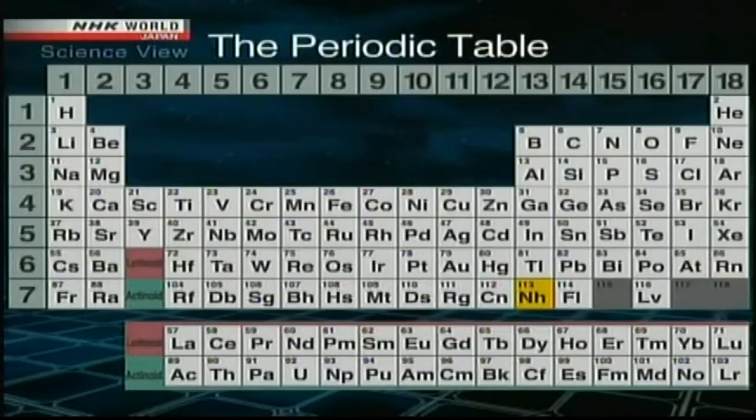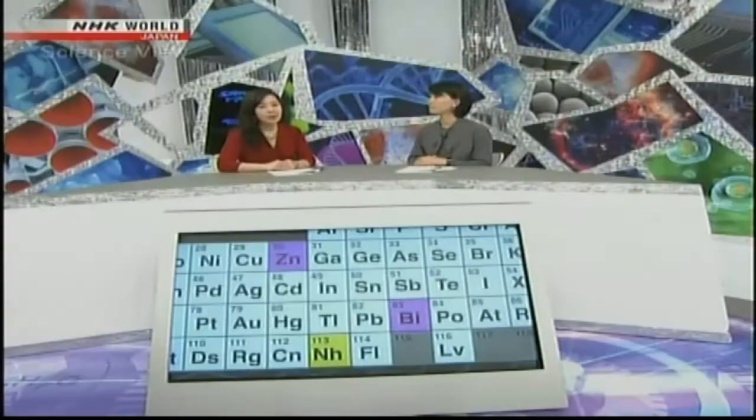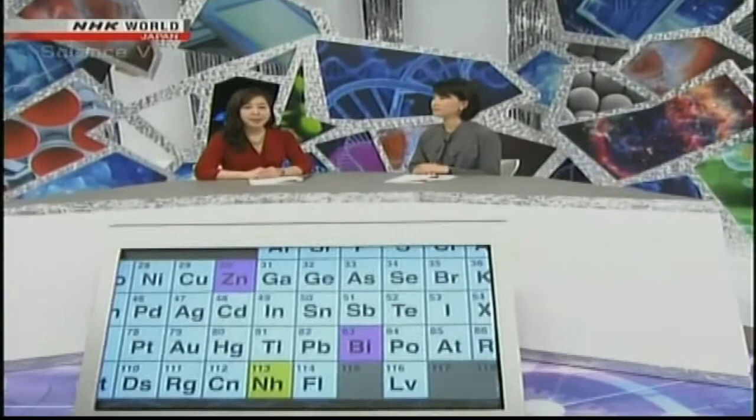The element number is the number of protons found in the nucleus of the atom. In this research, element 30, zinc, and element 83, bismuth, were collided together. The nuclei fuse, so the number of protons is 30 plus 83, which equals 113. The principle may be simple, but the actual research was extremely difficult. Let's see where this all took place and learn how Nihonium was created.